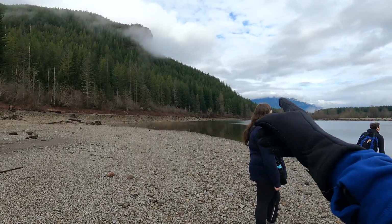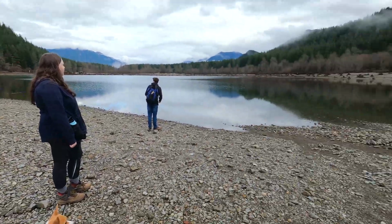Trail for rattlesnakes up here. So you gotta come all the way around here. This is the first foundation. So this seems to be the area where most of the most significant remnants of the neighborhood is.